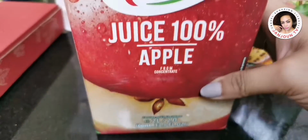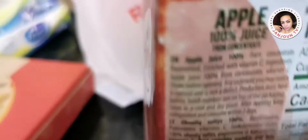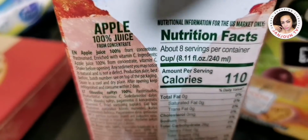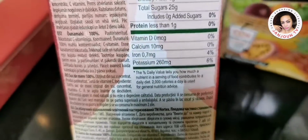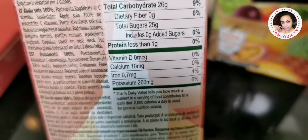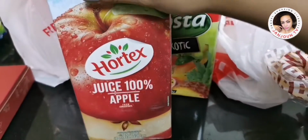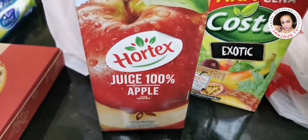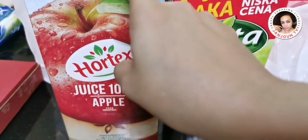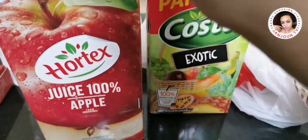Kumuha rin ako ng 100% apple juice. Okay, also 2 liters. Ang kanyang ingredients, tingnan natin. Ayan. Apple juice concentrate. Carbohydrates 9, but it has iron and potassium. Ayan, guys. So, I'm so happy. Expiration 2022. So, kayo magtataka kung bakit murang-mura siya. Talagang mura dun, guys. Kahit malayong-malayo pa, matagal pa ang expiration nila. So, 2 liters, both 7 dirhams, because it's like 6.95 each. So, this 2 is 14 dirhams.